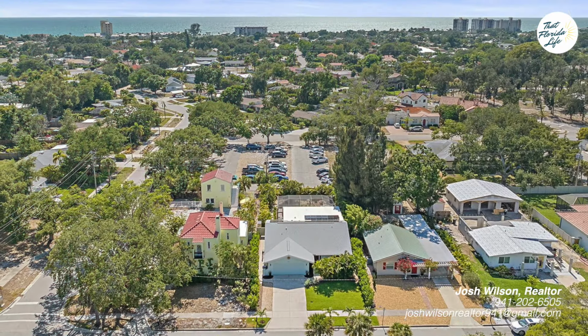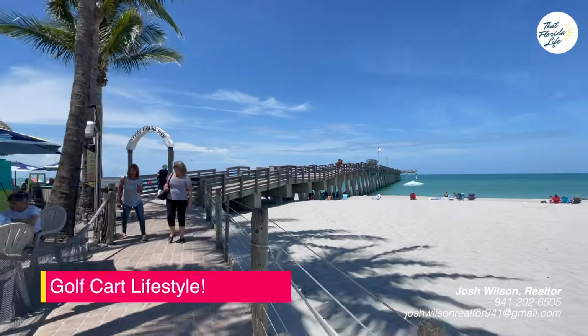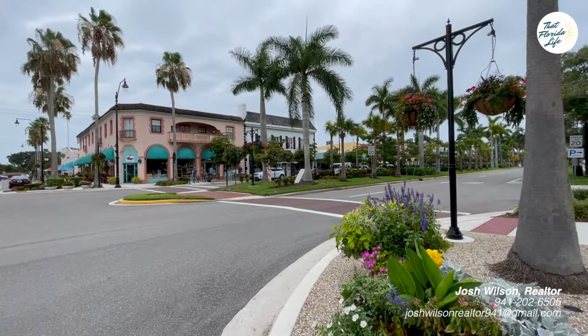Walk, ride your bike, or take your golf cart to the beach, Sharky's, Venice Fishing Pier, the Jetty, or to the restaurants and shops in historic downtown Venice.